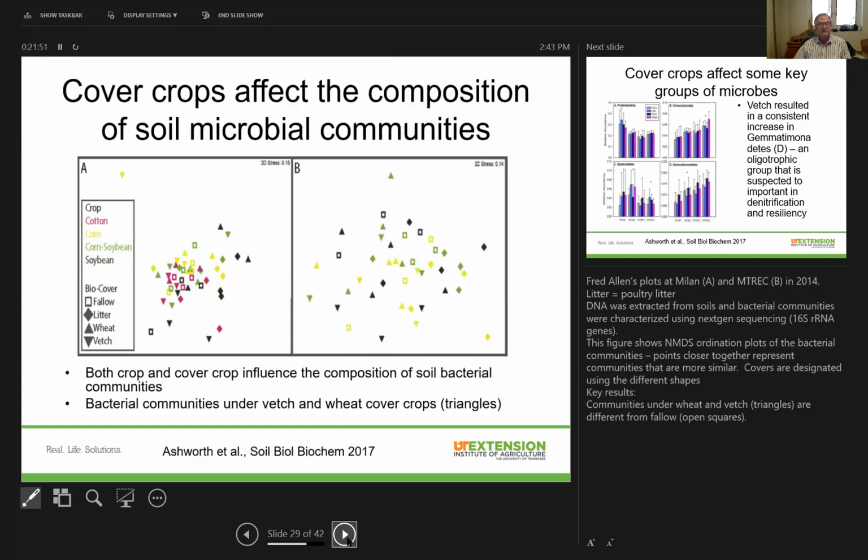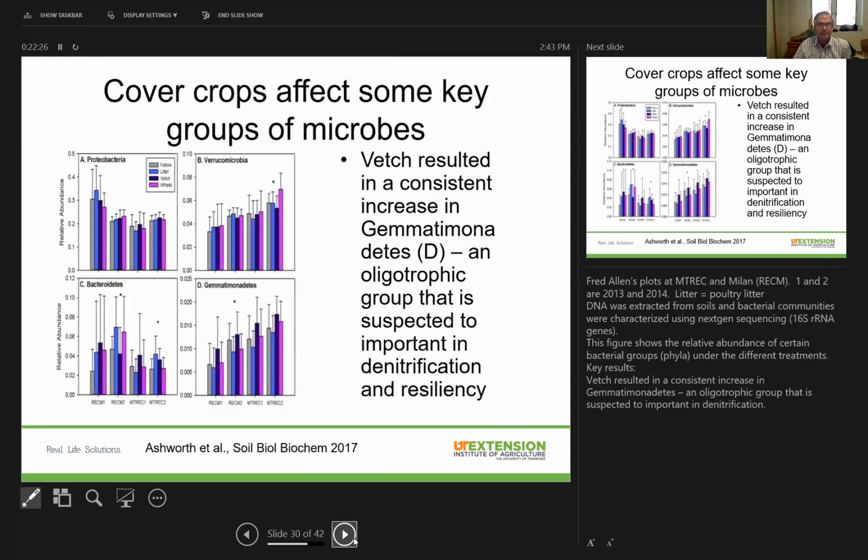This is another study, the rotational study at Milan. We've only got a couple of slides we're talking about here. Again, these are kind of busy slides, but basically what we're looking at are the different cropping rotations: continuous cotton, continuous corn, corn-soy rotation, continuous soybeans. And you can see how the communities are scattered according to whether we're on a fallow or the control, with no inputs, or we're using poultry litter or the wheat or the vetch. So the community structure is changing under these different management practices.